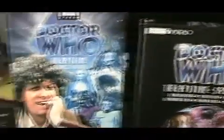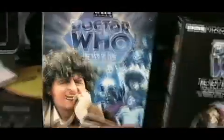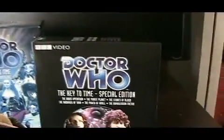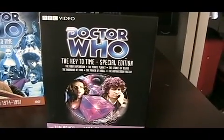Now, the one thing that this release had that is not on the new releases is, in Region 1 they used to have this feature called Who's Who. It would give you background on all the actors in it. Those are on that set, although it was about 4 years ago now that they stopped including those in Region 2, so that's the one thing that's missing on this set right here.